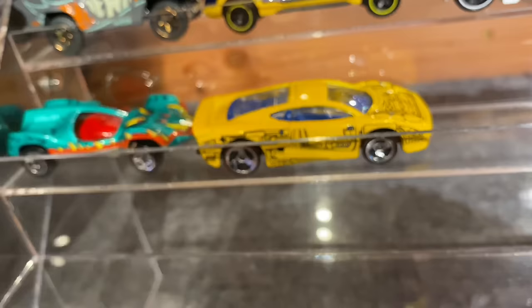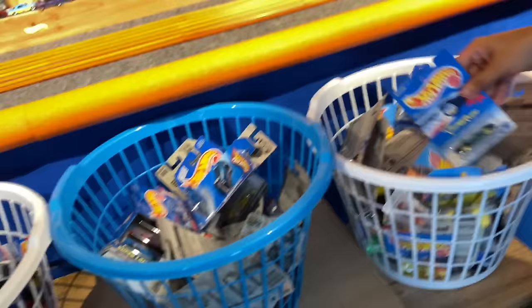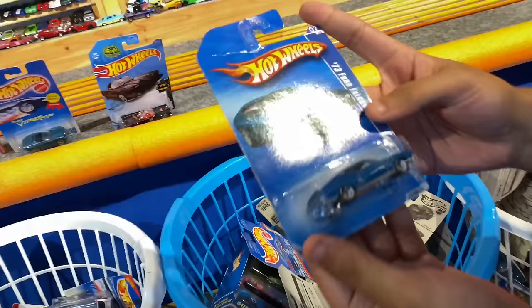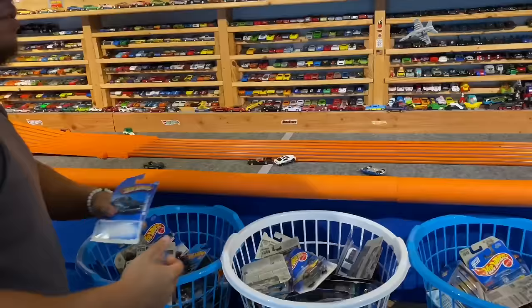First up, 300 ZX Twin Turbo. I'm not even going to put you in that situation. Viper RT10. Batmobile. Two chances to win with that Viper. There's another one just like it. Batmobile TV series. And we got a Ford Falcon. Another NASCAR, 05 Daytona 500 car. And Nissan Skyline 2000.